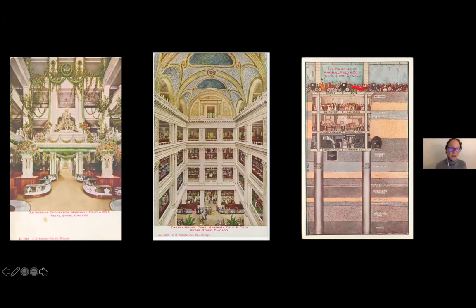Those from neighboring stores shut down so their staffs could come and take a look at this new display. At the center is a Tiffany mosaic that topped Marshall Field's, that they were very proud of as a distinct architectural feature. And then at the right is one of my personal favorites, showing how the stratigraphy of Chicago was in fact absolutely embedded in the architectural format and design of the department store itself, and how those layers of buying and selling and shipping and mailing intermingled with the transport systems of the city. It's very much an emblem of the city itself.